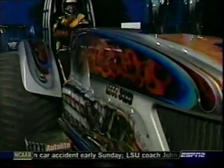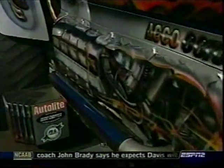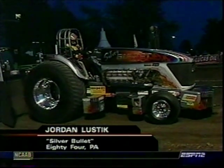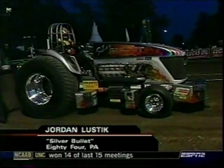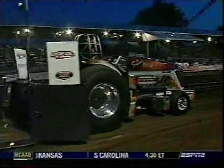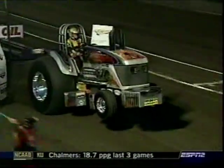And here's a guy that you would expect a lot of getting ready to come up and hook next. That's Jordan Lustig. He is a former champion here. The Silver Bullet, one of the best looking tractors anywhere. I think he's a 4 or 5-time national champion. He is used to winning. He has the experience. The team can tune it. They had an off year a year ago when they had problems with oiling and everything else, but he's come back very strong.